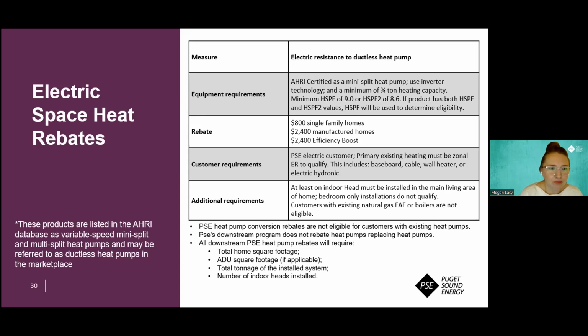Let's see, I'm trying to think of good call outs here. Heat pump conversion rebates are not eligible for customers with existing heat pumps. We try not to be a heat pump replacement company. However, if a customer's heat pump has been broken for 2 or more years, we can provide an exception upon a review of the customer's usage. That would be a great example of when you would contact one of our energy advisors for a rebate consideration. They fill out this form, I review it and make sure that everything's good to go, and can give you guys the green light to offer a rebate.